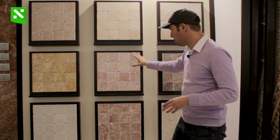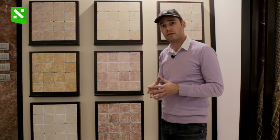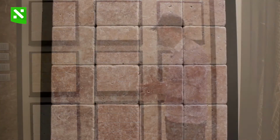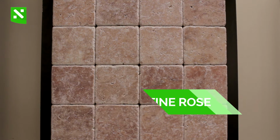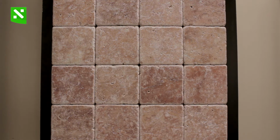On this side we have the rose travertine, which is a light red, pinkish color travertine. What you see is the usual tumbled structure, just rounded edges and everything else. But this is a good choice to be combined with other colors. This is the final look of the stone, rose travertine.